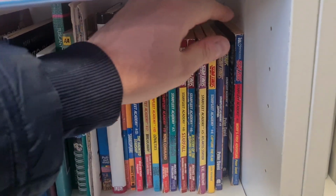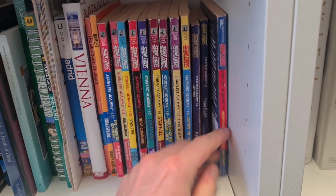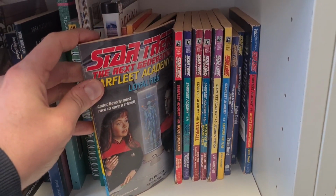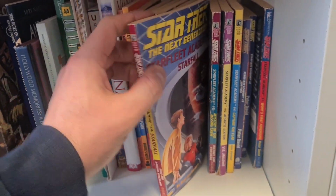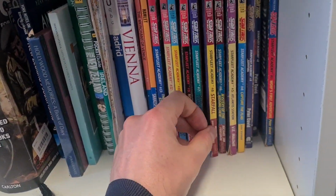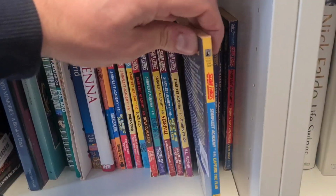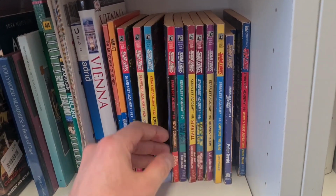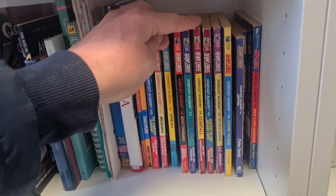Look. Star Trek Next Generation, Starfleet Academy. Books 1, 2, 3, 4, 5, 6, 7, 8, 9 through to 10. Missing 11, 12, 13. How much are these each? £1.50 each. You're a Star Trek fan, that is worth picking up for a read at that price. Looking on eBay though, these don't seem to be particularly good sellers. And when they do sell, maybe 2, 3 quid each. So if you're a collector, you're getting a better price. They're just not for me.